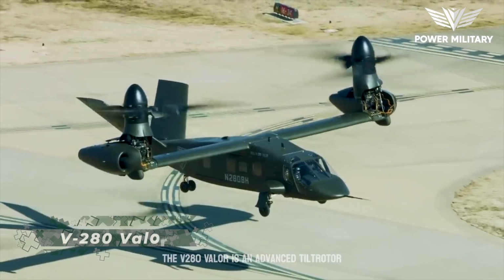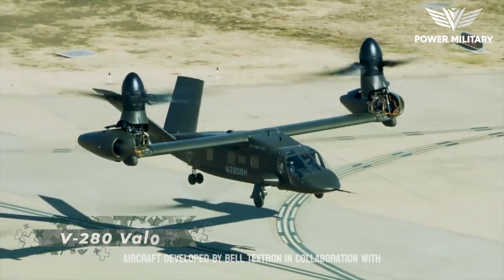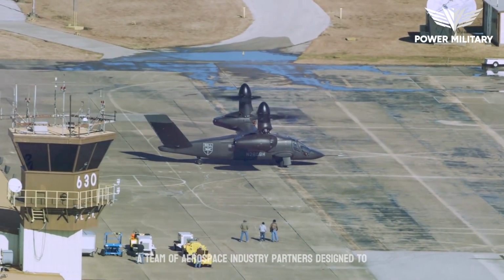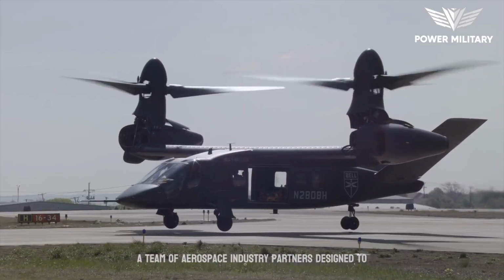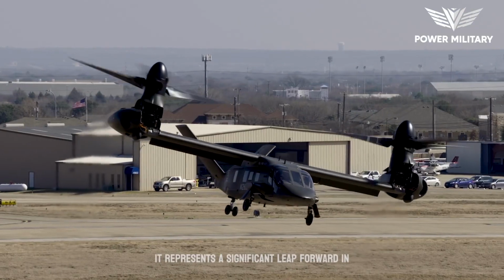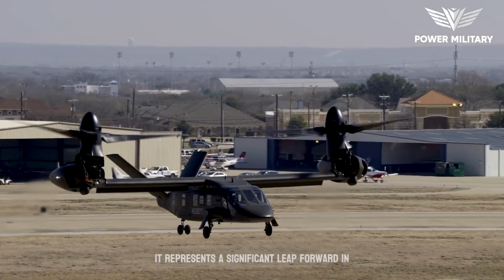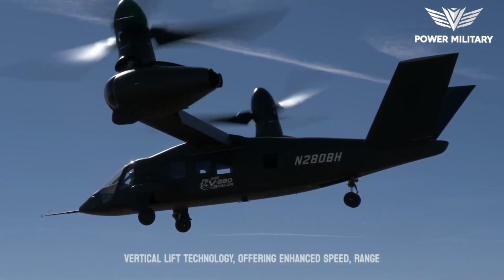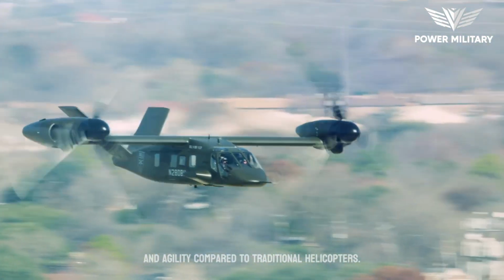The V-280 Valor is an advanced tilt-rotor aircraft developed by Bell Textron in collaboration with a team of aerospace industry partners. Designed to meet the needs of the U.S. Army's future vertical lift program, it represents a significant leap forward in vertical lift technology, offering enhanced speed, range, and agility compared to traditional helicopters.